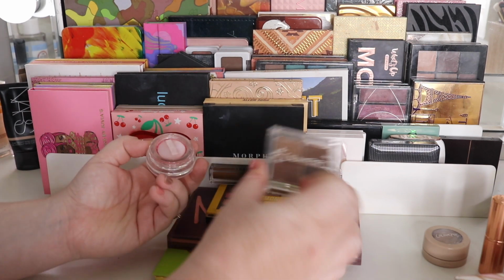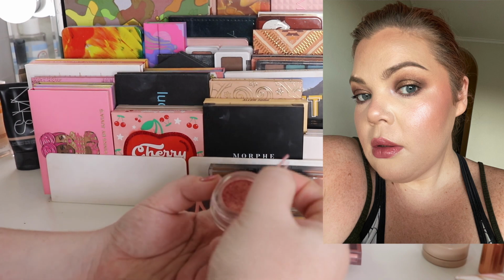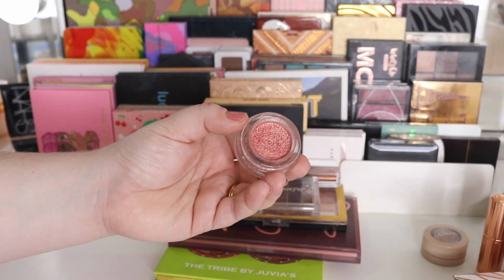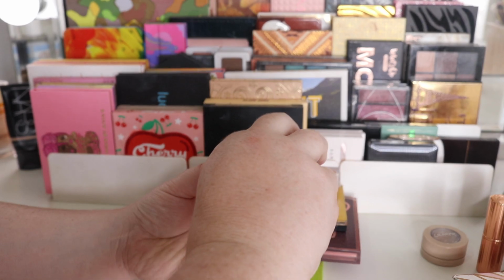I actually tapped this over the top of this, and you couldn't really tell, but it did on the camera, it did give it a little bit more dimension. And then I used this in a very simple look as well. So yeah, I really like this. It's old, but it's a pigment, so I don't really feel like I need to throw that out.